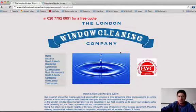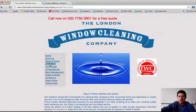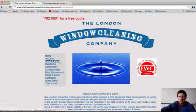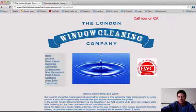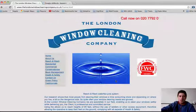Now, in terms of improving this, they haven't used any segmentation, so their two clear target segments are residential and commercial clients. So rather than hiding these within the menu, we could have two clear options within the main area, either within the main graphic or underneath, allowing people to choose whether they're a residential or commercial client, and then going straight through to those pages.